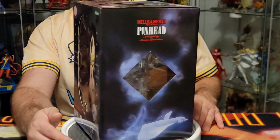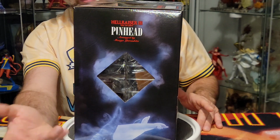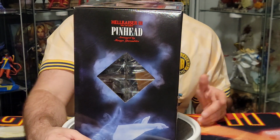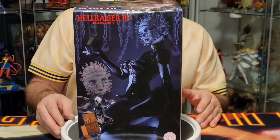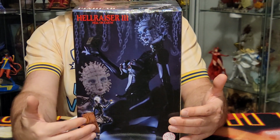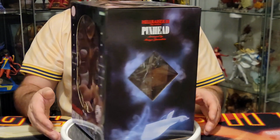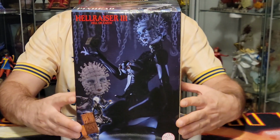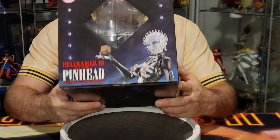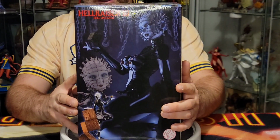Over here on this side, we've got another little window that's supposed to, I guess, look like the box from Hellraiser. It's just a square, so it's not really going to be anything crazy like the Halloween one had, a jack-o'-lantern. And here on the back, obviously, we have kind of a silhouette, a few more pictures, details of the statue, and all your about-me statue section. Up here on the top, we have another little diamond or box-shaped window.